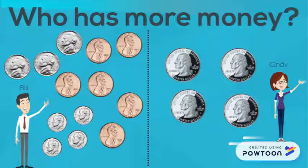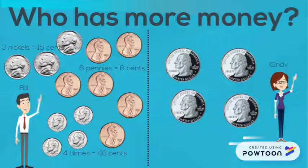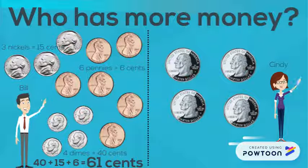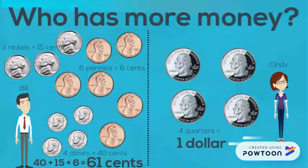Let's start with Bill. He has 4 dimes, which equal 40 cents, plus 3 nickels, which equal 15 cents, and 6 pennies that equal 6 cents. So 40 plus 15 plus 6 equals 61 cents. Bill has 61 cents. Cindy has 4 quarters. Does anyone know how much 4 quarters equal? Great job! $1 is correct.